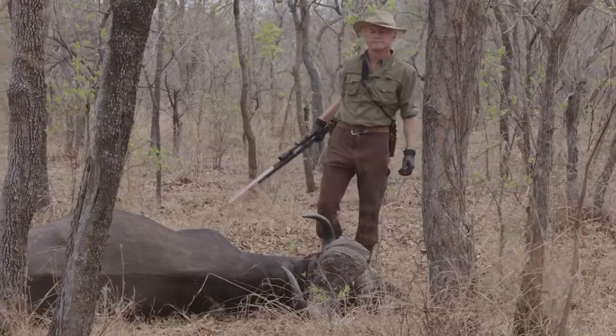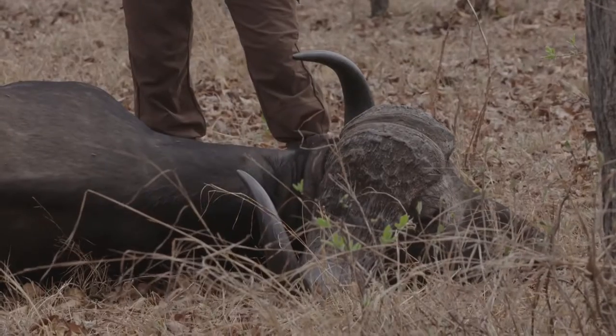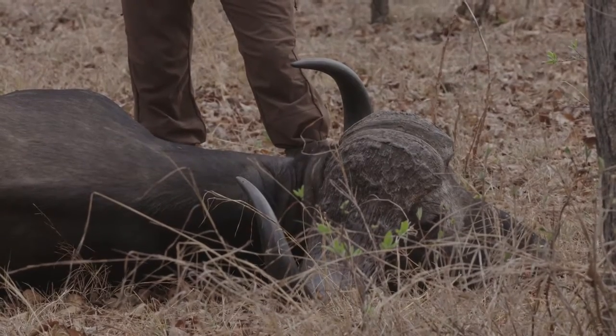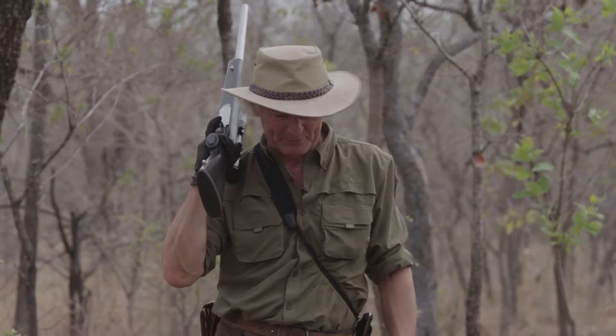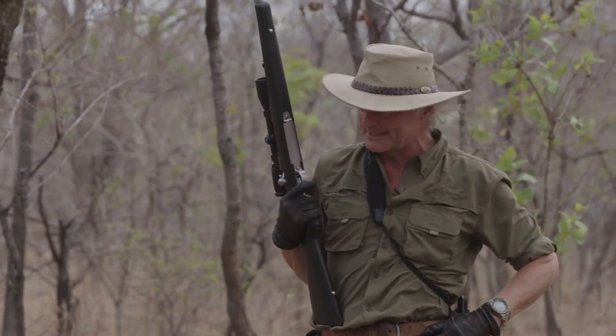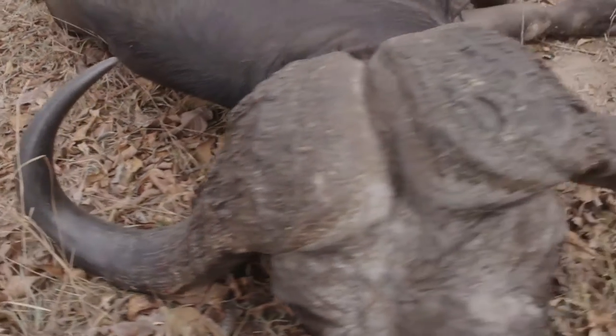Well done! This is not a small buffalo. This just shows you the quality of buffalo at Mkwawa Safaris. I mean, this is insane.